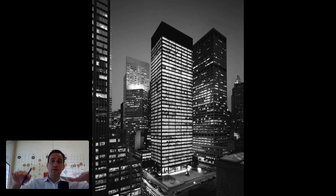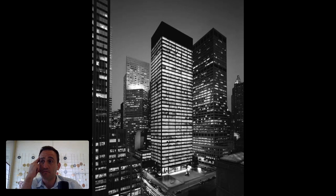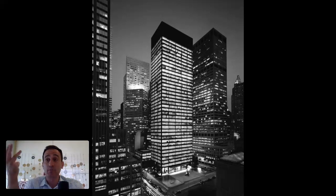So the building creates this kind of plinth level that's above and removed slightly from the busy, chaotic street grid of New York. But you're not stepping off of the street grid into a building as you are in some of the adjacent buildings and so many other buildings across the city of New York.